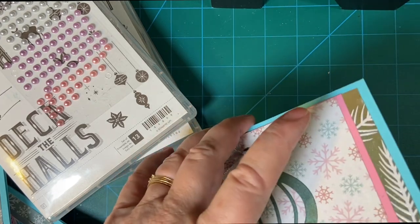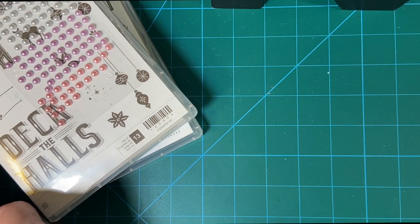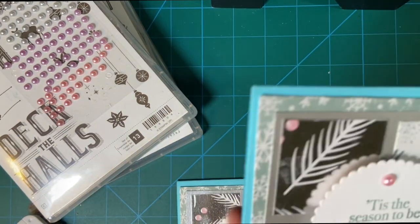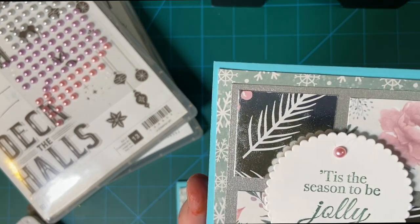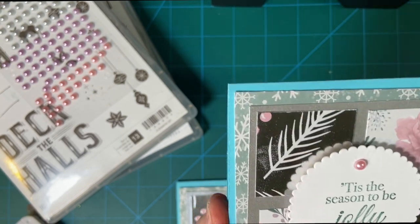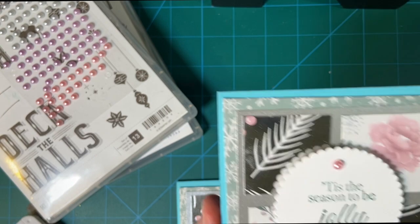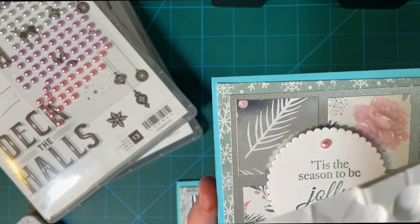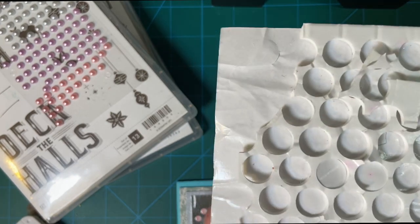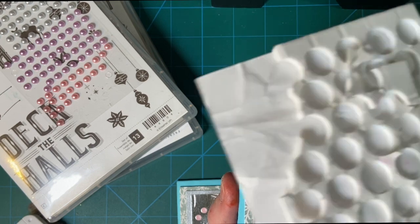And then these two I made with scraps from the Silent Night collection with my Operation Ride Home 154. I popped this up on foam tape, not foam tape, but the skeleton pieces, as it were, from these dimensionals. I bought these at Dollar Tree, but after they were gone, I just cut up the extra.